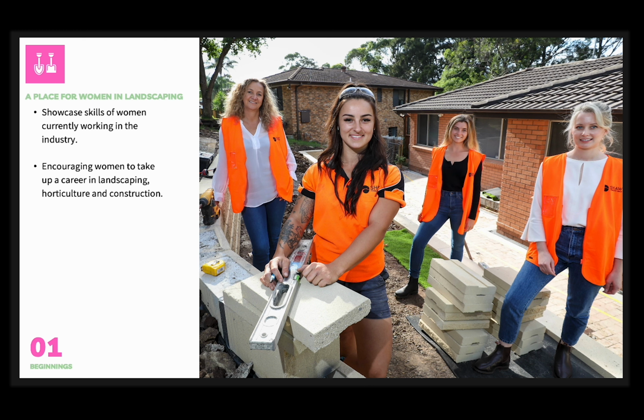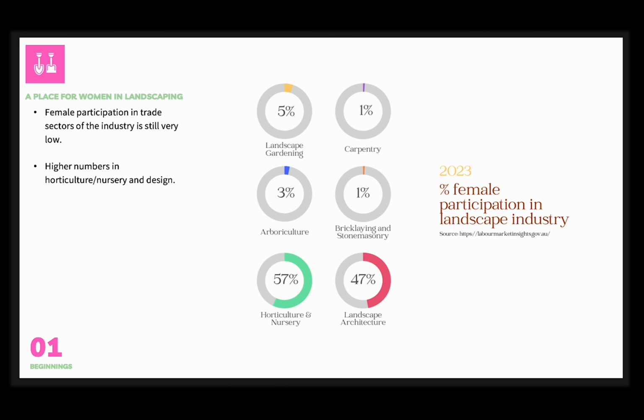The intention was to both showcase the work of women currently working in the landscaping industry, as well as to encourage women who might be considering a career in this area. And if we just take a look at the statistics around this, you can see that there is limited female participation in certain sectors of the industry. So in 2023, women made up around 5% of the total workforce in landscaping, and this was even less in other sectors of the industry such as carpentry and stonemasonry, which have 2% and 1% respectively. In comparison, female participation in design and horticulture is relatively high, which is great, but clearly more needs to be done to encourage women into the construction sectors as well.